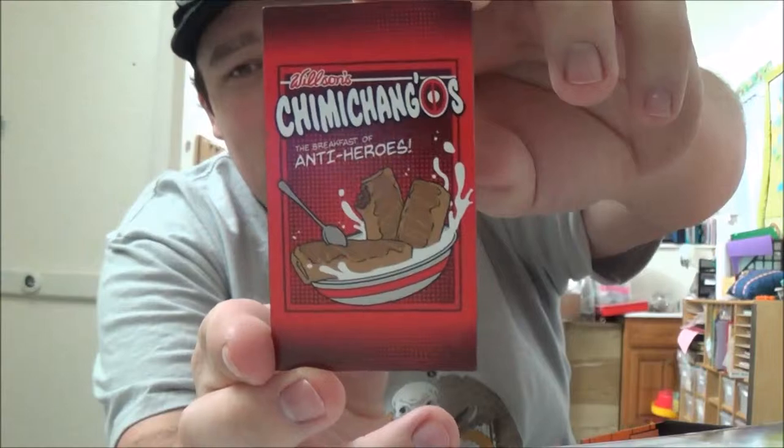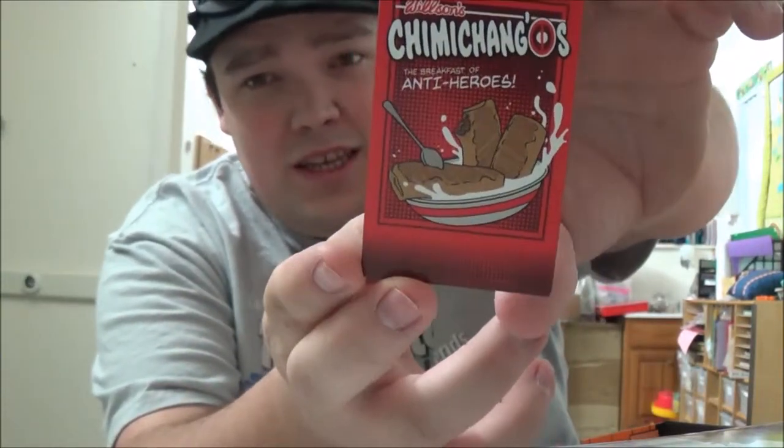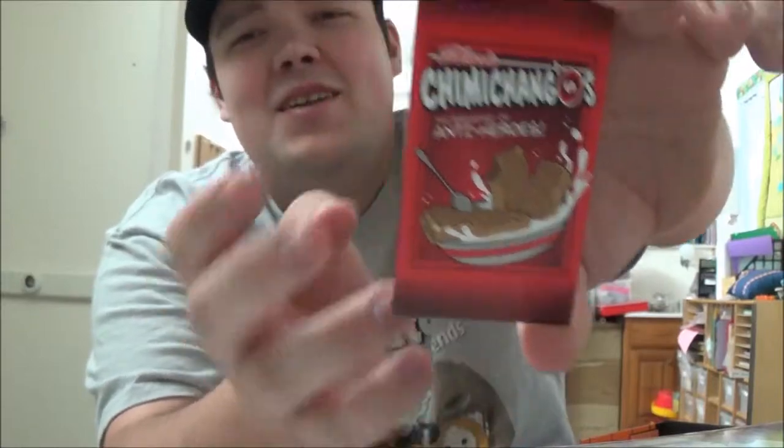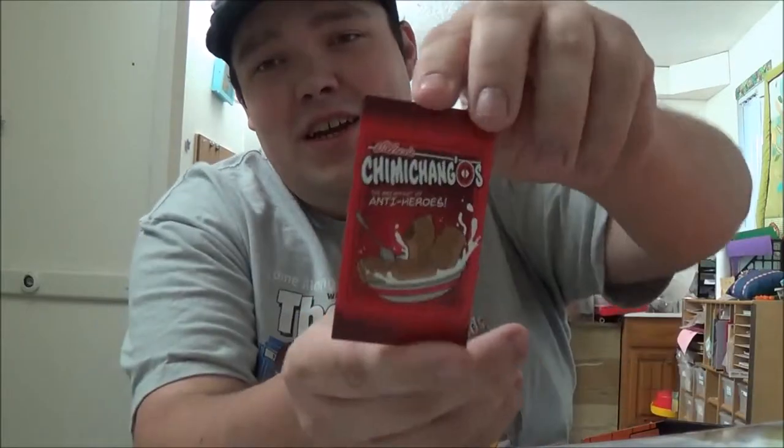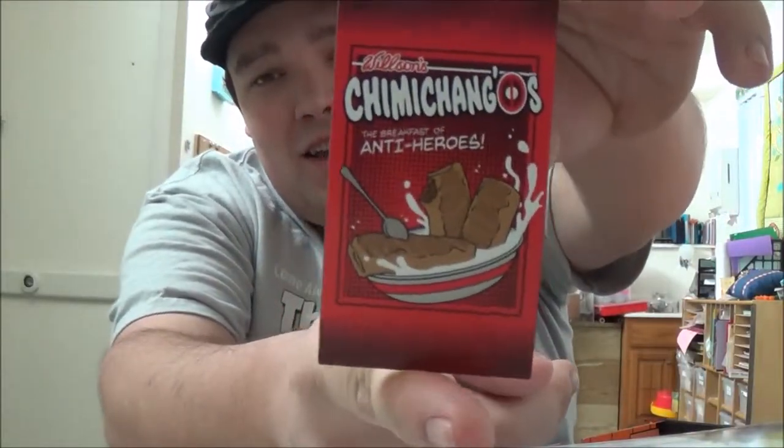Then I have a Chimichangas magnet, which is actually a reference to Deadpool. If you don't know what Deadpool is, you should really not be watching me. No, I'm just kidding. You can watch me if you don't know what Deadpool is. Deadpool is a comic book. And the thing that's interesting about this is that last month's crate was villains, and we actually got some Deadpool socks. So here he is again in Heroes crate.